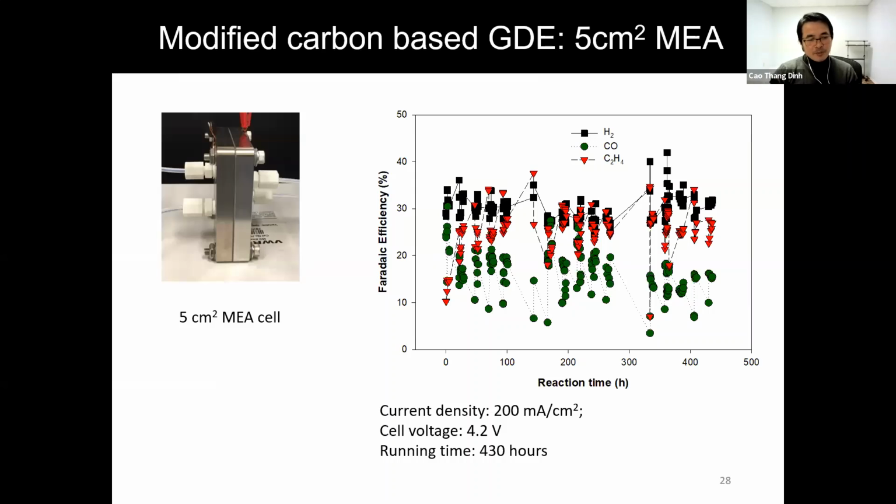So the first one, we perform the reaction in the small cell, 5 square centimeter, similar to the one that I presented previously. And the selectivity is nowhere near what we observe for the PTFE base. But the good thing is that we can maintain the selectivity for ethylene around 30% for a period of around 400 hours or so, and then we stop. It's quite constant. So we did not observe the degradation of the ethylene selectivity, which is a good thing. Hydrogen keeps at around 30%, and carbon monoxide is 10 to 20%.